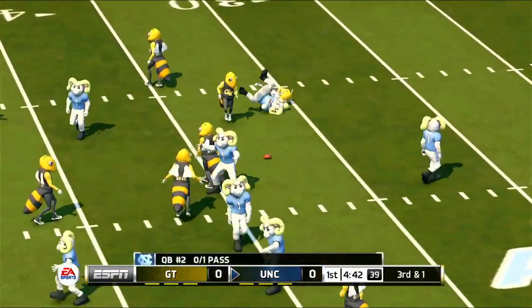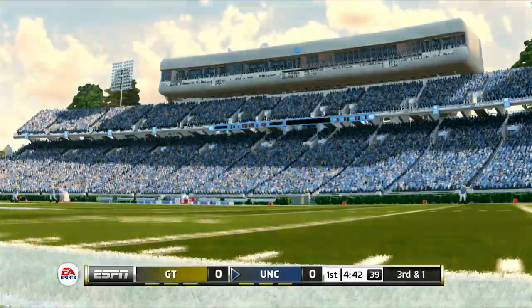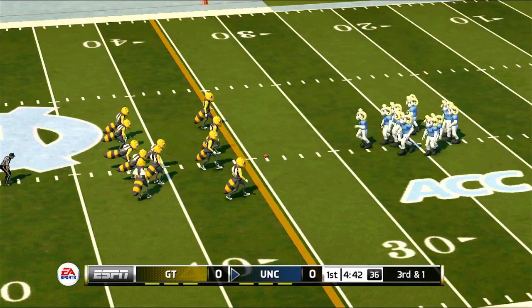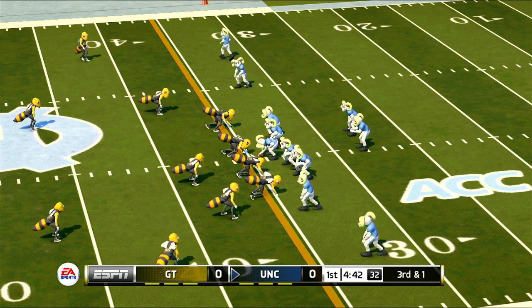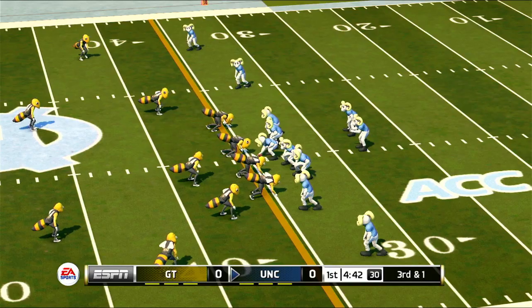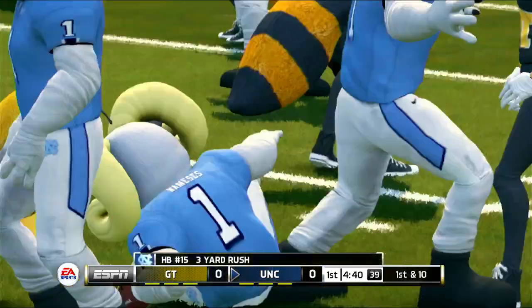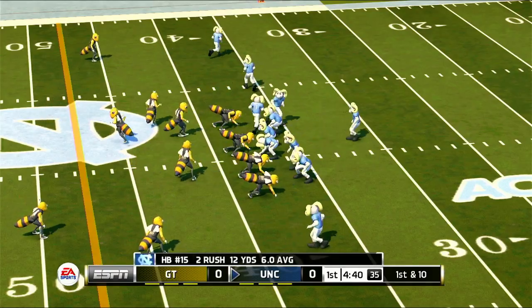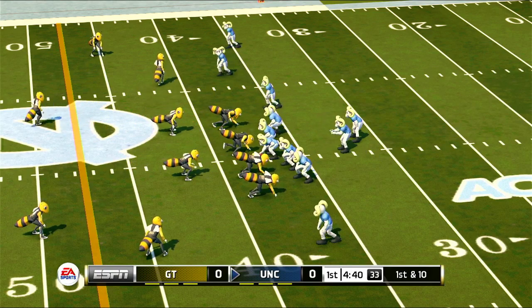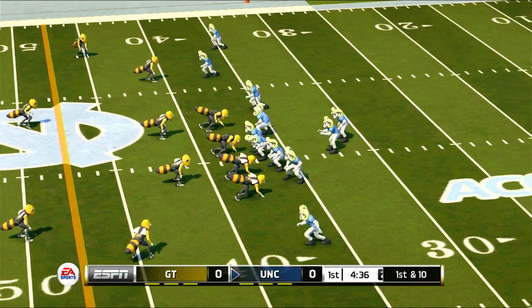Throws and it's incomplete. Not a great throw by the quarterback, but to be fair, that was pretty good coverage. From their own 34-yard line, it's third down. Made at about the 37-yard line. Short gain by the running back, and that's a first down. Smart run. Maybe it won't look great on the stat sheet, but getting the first is what matters.